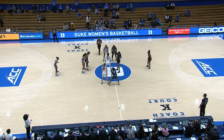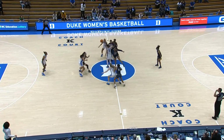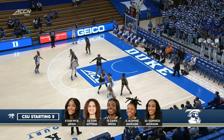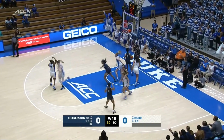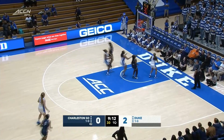One will leave Cameron Indoor Stadium here tonight at 2 wins and no losses on the season. And we are underway. Duke with the opening tip. So the starting 5 for Charleston Southern. It's a very young team. Celeste Taylor, the senior, first basket of the night for the Blue Devils, and she gets the steal.